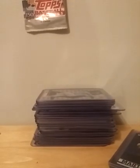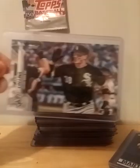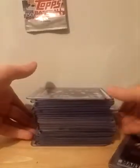Here's a Mickey Mantle home run, 493. I think that was one of his last home runs. I think that might have been his last home run. I'm not positive. And then this last one that I have is a Zach Collins base rookie card. And I'll sell that for maybe a couple bucks.